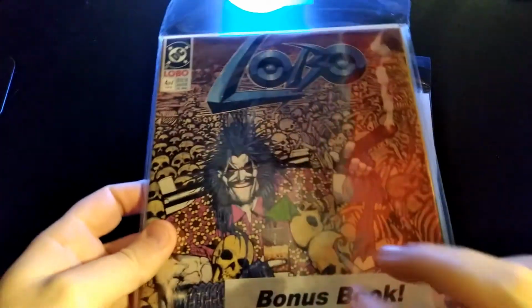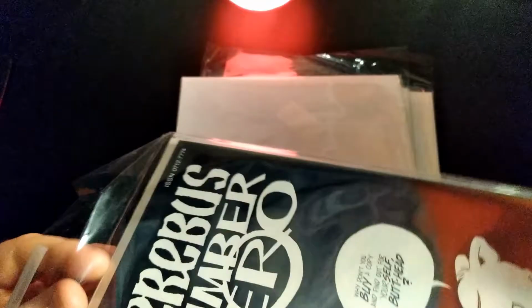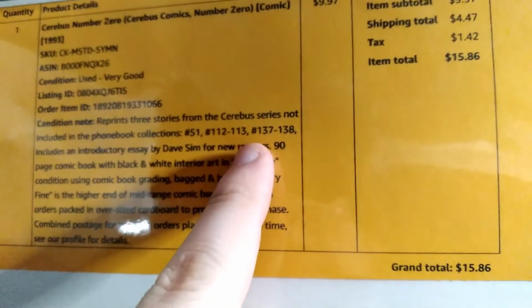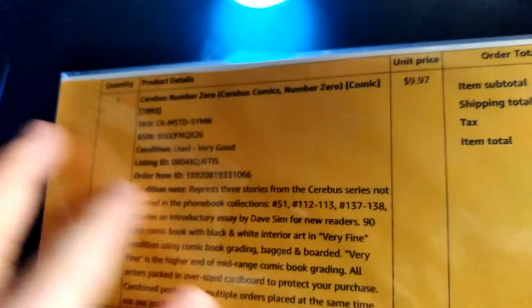So this is a bonus book that was packed in with my Cerebus number 0. I have almost all of the story complete now. I don't want to tear the thing open here, but this collects 51, 112, 113, 137, and 138.